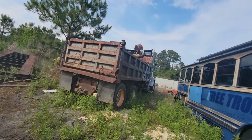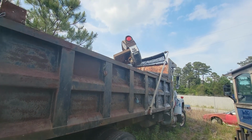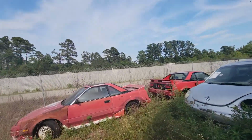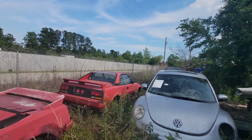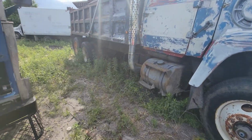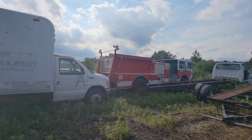Every time I come over here, I see this car caddy. The what? The car caddy. I just don't know how I feel about a dolly that's sitting in the back of a dump truck. No, I wouldn't. These are tiny little cars. Toyota MR2. Go ahead. You want to drive up there and I'll walk over? Yeah.